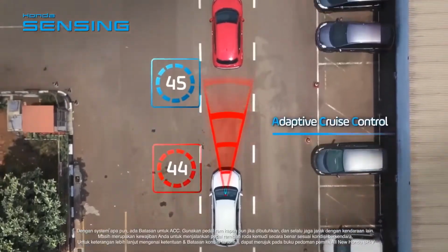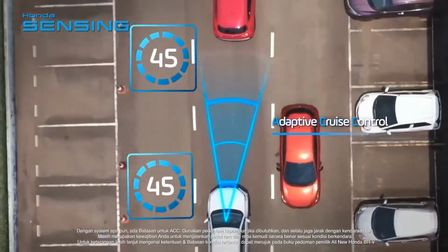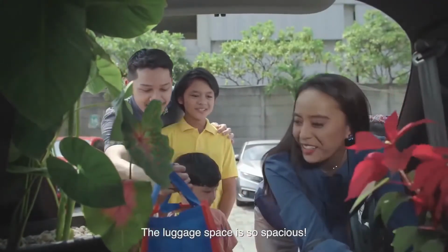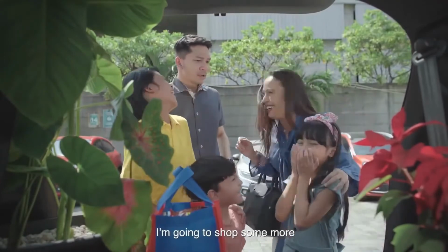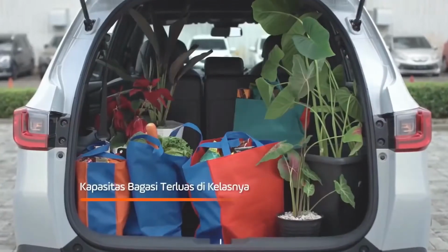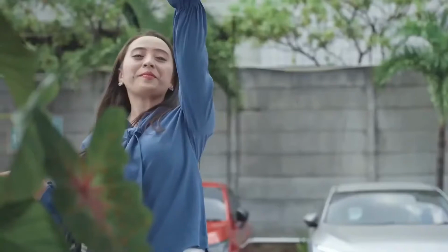The biggest upgrade to the BRV has to be its safety features. All variants of the new BRV will get 6 airbags as standard, whereas the range-topping Prestige model can be had with Honda Sensing. This introduces features such as adaptive cruise control, autonomous emergency braking, lane keeping assist, lane centering assist, front departure alert, automatic high beam.